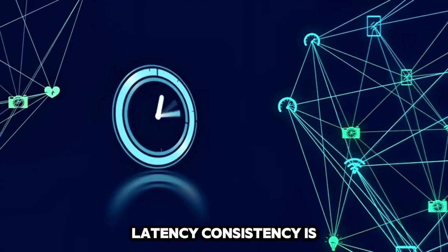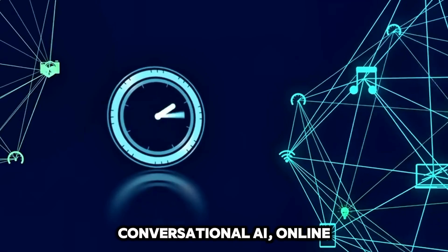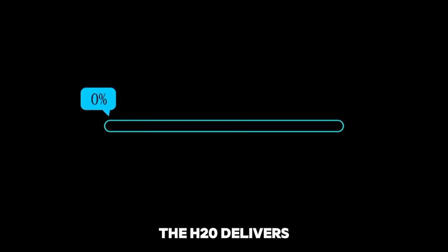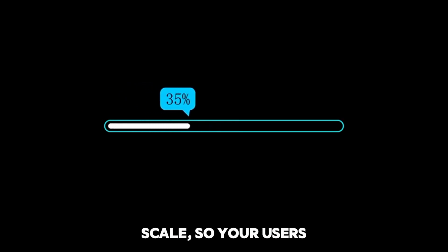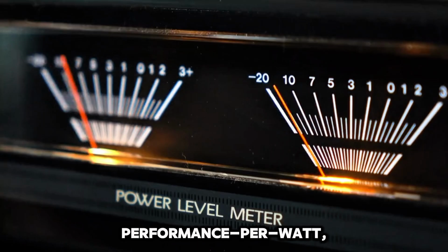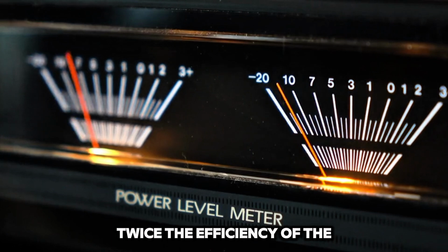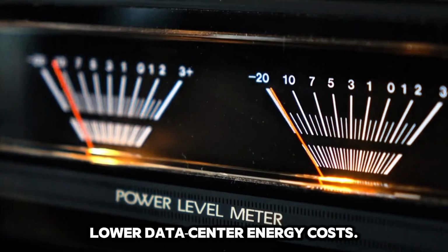Latency consistency is critical for real-time applications like conversational AI, online recommendation engines, and automated trading. The H20 delivers sub-15 millisecond tail latency at scale, so your users never experience lag. And because inference power is measured in performance per watt, you're looking at more than twice the efficiency of the previous Gen A100, translating directly into lower data center energy costs.